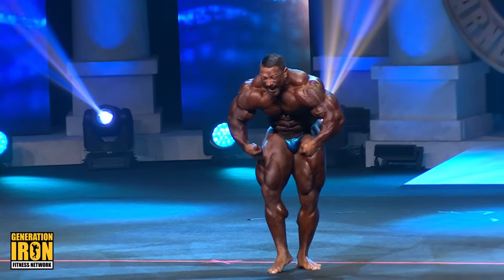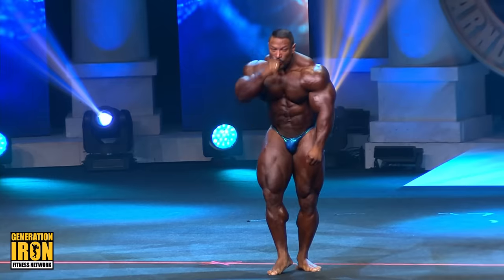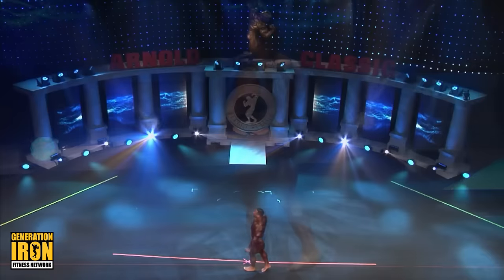He's got his work cut out, because we do have some genetic freaks that are shapelier. I'm not so sure they're more muscular. We'll see how the judges see it.